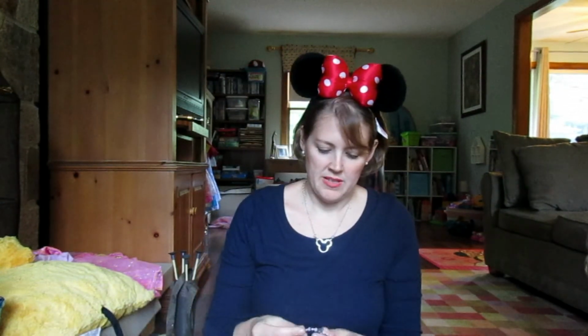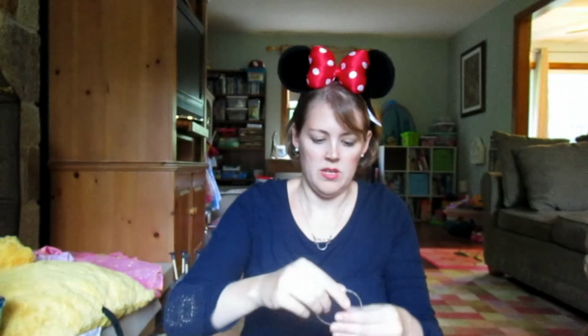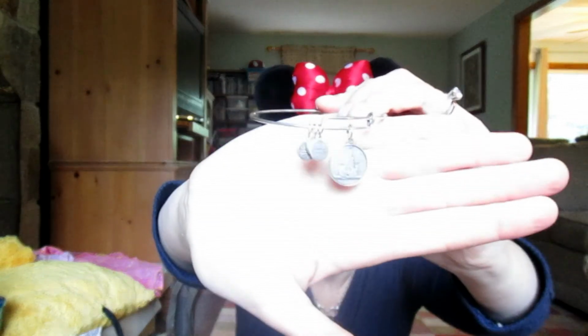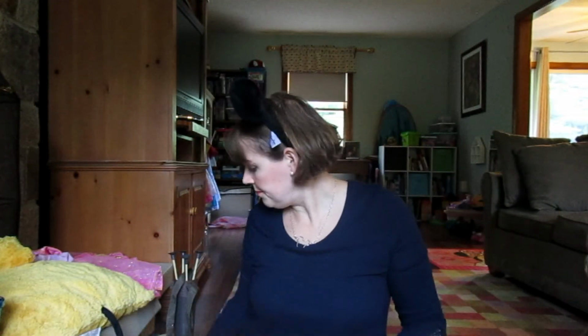My mother got me my first ones this past Christmas, so I just really started wearing them. And this one is just Mickey's. These aren't from this trip, these are from Christmas time. And this one is the Rapunzel. I asked for Rapunzel because it reminds me of my daughter, because at the time that was her favorite princess. Now she's traded it in for Cinderella or Merida. And here is the castle, classic castle. So, I think that's it. That is everything we got on this trip.